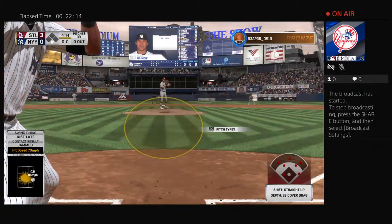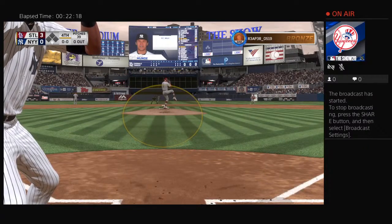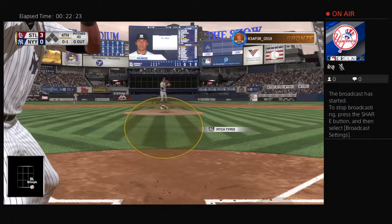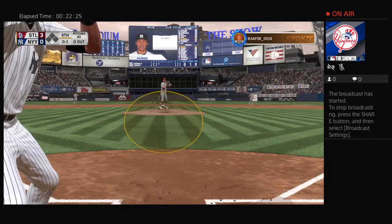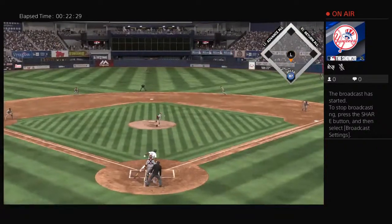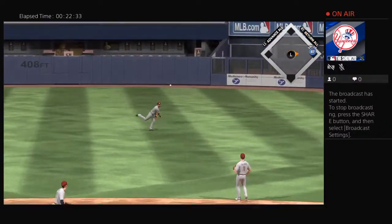Now at the plate, Jairo Munoz, leading off the 4th for the Yankees. First pitch on its way. A slider that just grabs the outside corner. Into the windup. Here comes the 0-1. Ground ball sent back up the middle. That's a hit, the first of the game for the Yankees.